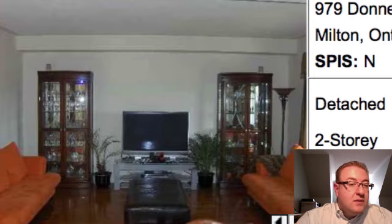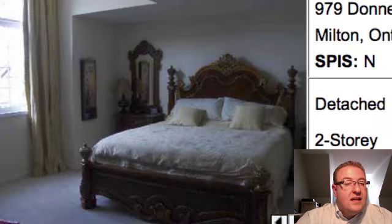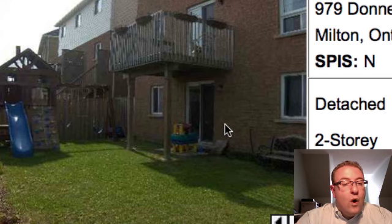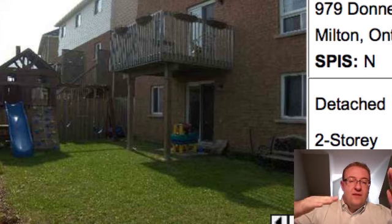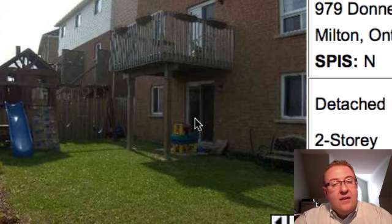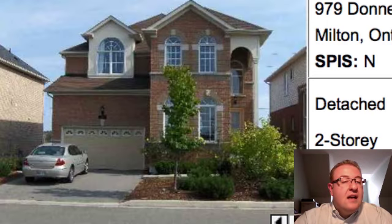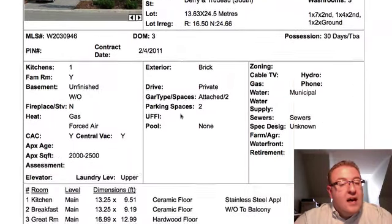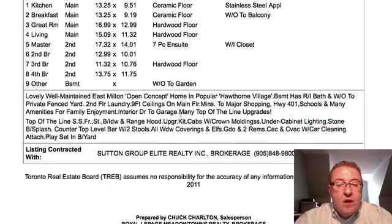The photos really don't do it a lot of justice though, and I think there's a blurry photo right there. The value here is the walkout in the back. The fence actually goes up a little bit higher, which is nice. Walkout off the kitchen. I don't know, 474.9 I suppose is bigger than the one that's listed right now at 449. Hard to say on this one.